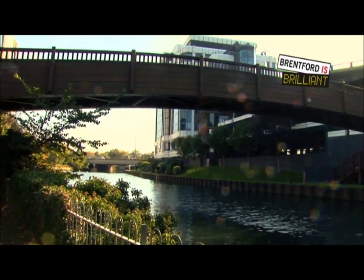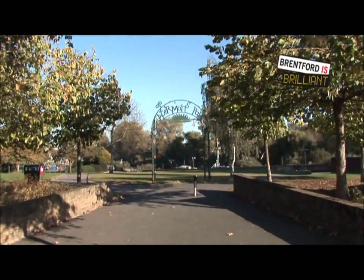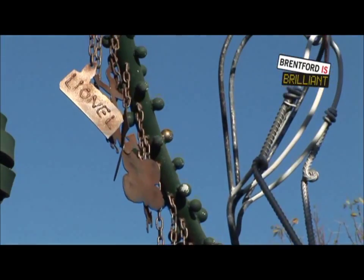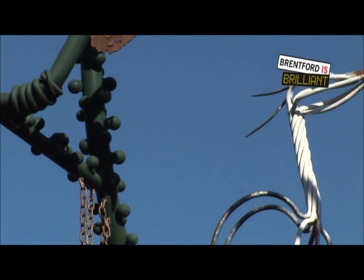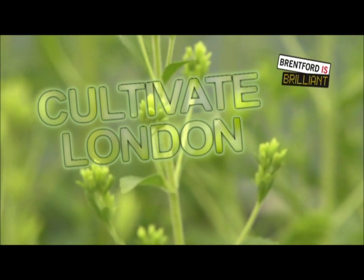We try to do our bit by growing more of our food locally and really reduce our carbon footprint. This is done through several initiatives. There are many allotments and community gardens, but also new social enterprises like Cultivate London. Cultivate London exists to provide jobs and training in horticulture for young unemployed people.